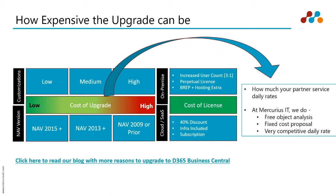There are two aspects. How many customizations you have: the more customizations you have, the more effort I'll be spending to convert those customizations to Business Central extensions. So upgrade costing will depend on how many customizations you have and which version you are in. If you are in, say, 2015 or 2017, fine, they have a low impact on the costing. If you are on NAV 2013 or earlier, maybe NAV 2009, which are the classic versions of Navision, then the impact will be higher.